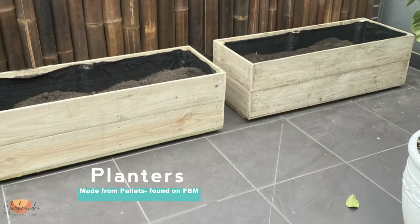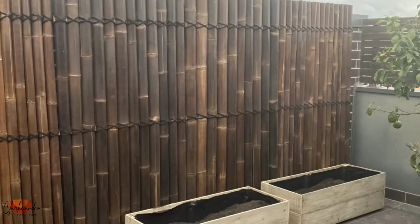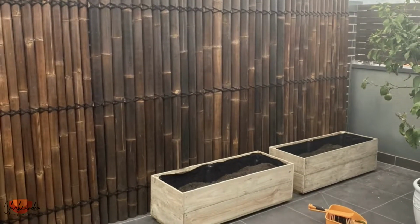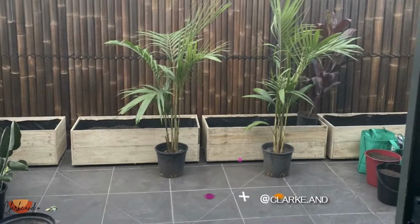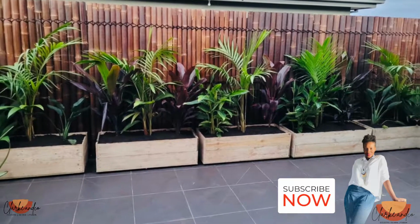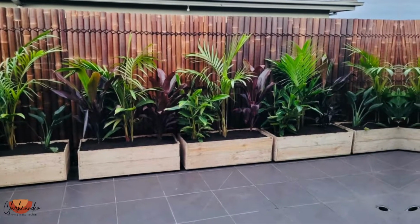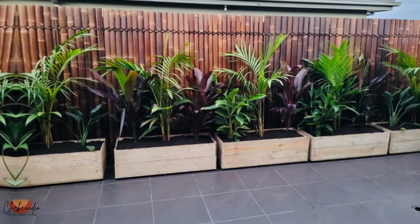In regards to the planters, I decided to go with these organic looking planters that are just made from pallets. They're really affordable, also sustainable, and I just love the earthy kind of timber look and the fact that they fit all across the back of that wall. This is what it looks like with the plants in situ. Beautiful. The space is already just really uplifted and you can really see the progression.